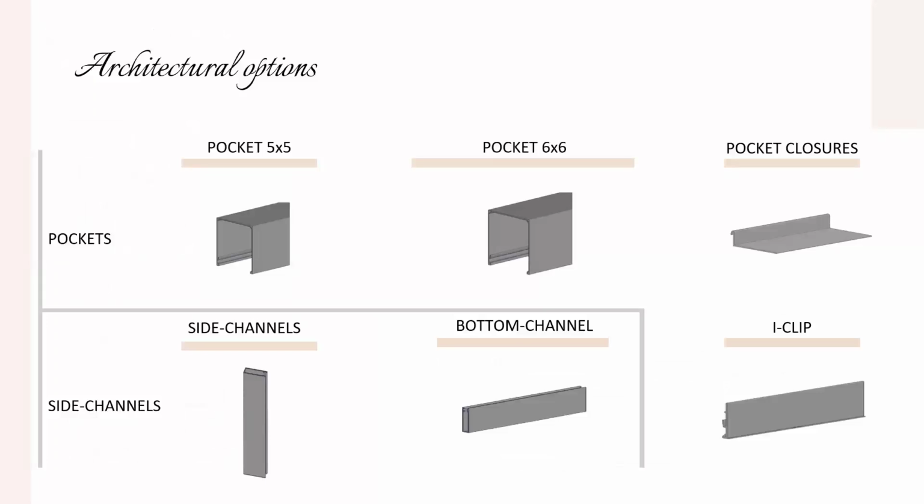If an aluminum pocket is needed for a project, dealers can choose from 2 sizes. We have the 5x5 pocket or the 6x6 pocket. Both options are designed to conceal the shade using our pocket closure. If the project already includes a custom-built pocket for concealing the shades, partners can use our eye clip and pocket closure combination to achieve a finished look. For creating that blackout environment, we offer side channels and bottom channels as well. All these architectural options are available in the accessory section of the dealer portal. Additionally, we provide comprehensive documentation that is self-explanatory and accessible on the portal.